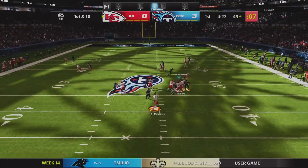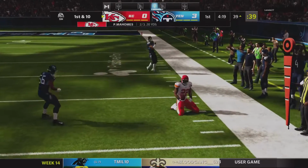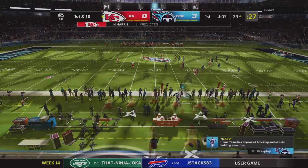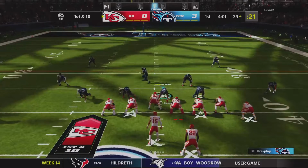Mahomes now on 1st down. That's swung out wide to Harris. And they'll get him down as he's inside the 40. It's another 10 yards on that one and another 1st down. Counting down toward the midway point in quarter one.